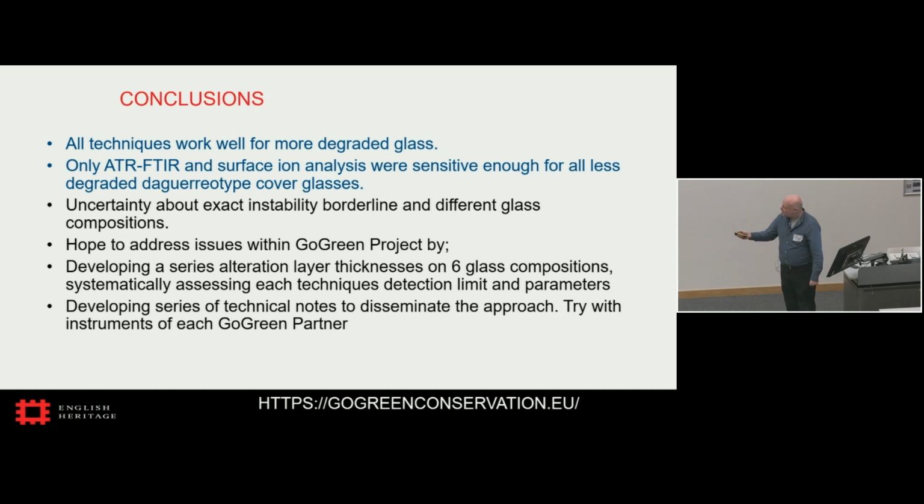And if you are interested in GoGreen, there's the website there. It's a project of 4 parts. This is one small part of it. We're looking at new materials and also education.